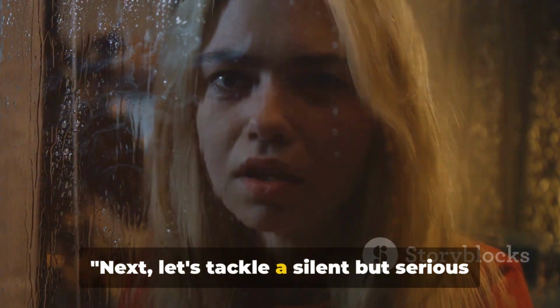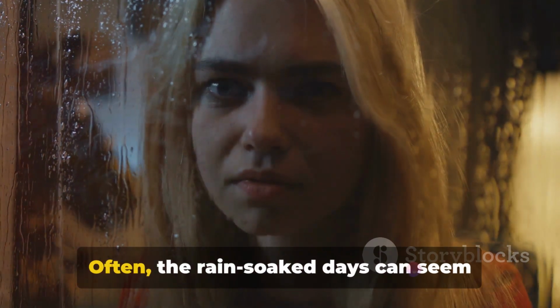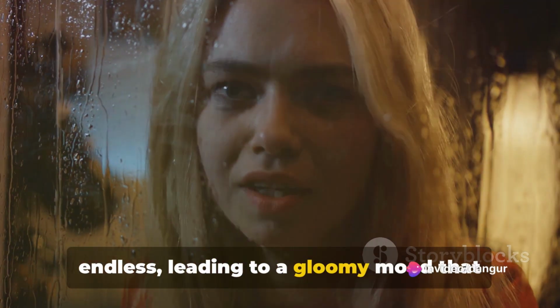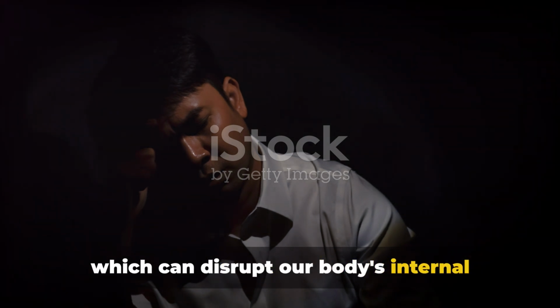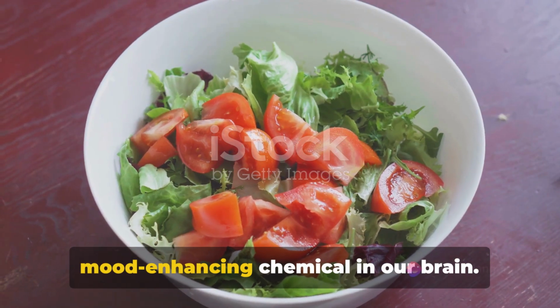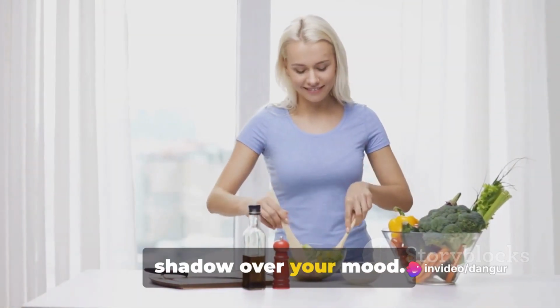Next, let's tackle a silent but serious issue: seasonal depression. Often, the rain-soaked days can seem endless, leading to a gloomy mood that mirrors the weather outside. This is due to the lack of sunlight, which can disrupt our body's internal clock and reduce levels of serotonin, a mood-enhancing chemical in our brain. But don't let the rain clouds cast a shadow over your mood.